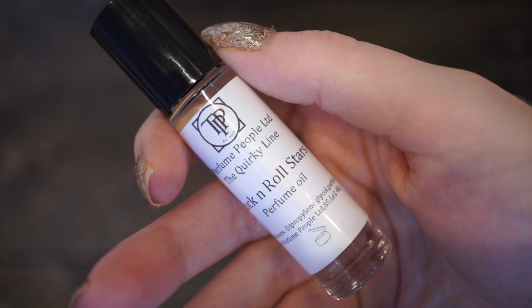This was the highlight of the order. So this is Rock and Roll Stars, which is a dupe of Lush's Rockstar or Creamy Candy, which if you watch any of my Lush videos, it's my favourite Lush scent of all time, or just one of my favourite scents in general in life.